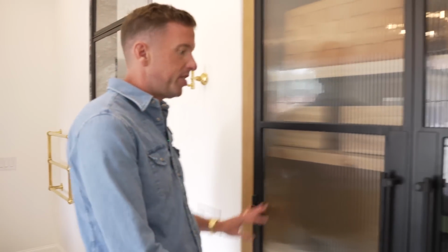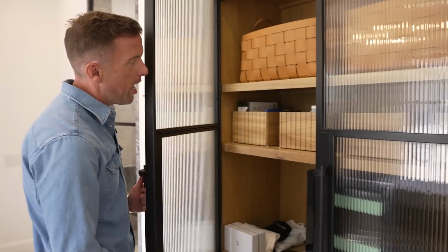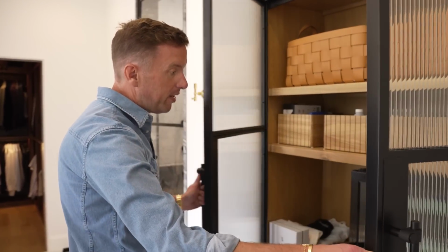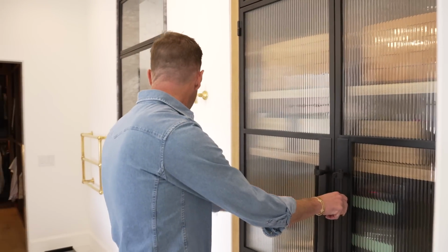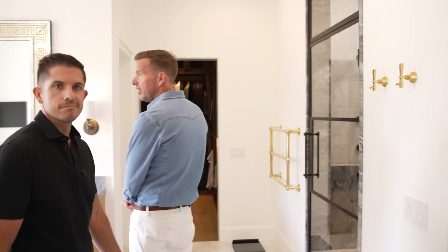Then we have these double doors here, which are iron steel doors that we hide all of our medicine cabinet and linens and towels behind, and we have a little skincare fridge. So that's where we store our stuff in the bathroom that's not in the vanities. And yeah, that's about it. That's the bathroom.